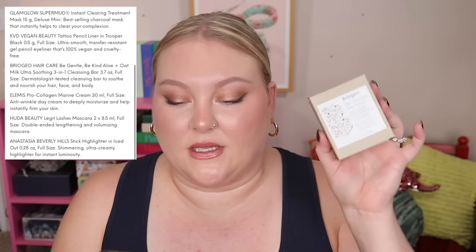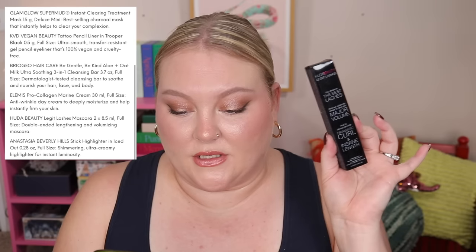The brands that they're touting to try to get you to buy this: the Glam Glow Super Mud, which I do think is one of the better things. They do tell you which ones will be full size or not. The KVD Beauty Liner, the Briogeo Cleansing Bar, the Elemis Cream, they know this is a good one, the Huda Beauty Legit Lashes Mascara, and then the ABH Highlighting Stick, which they also say is going to be the shade Iced Out, which is nice. You can kind of see if that's going to be the shade for you.